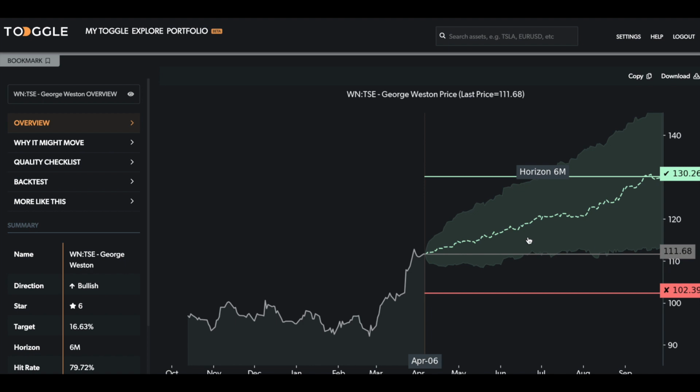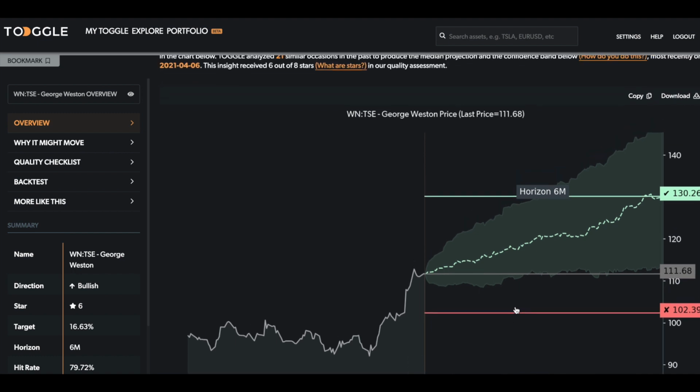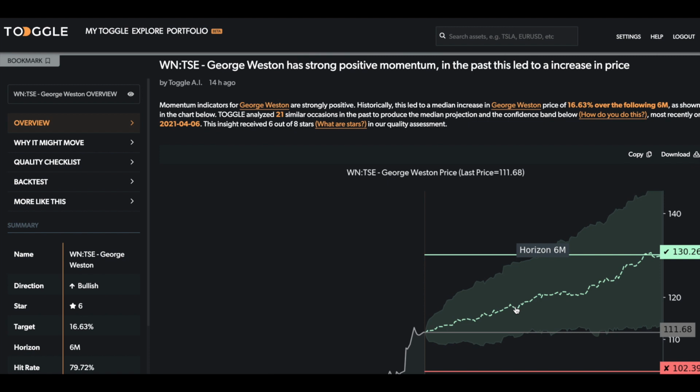As many of you know already, with a starting point of about 111.68, there is a confidence interval where you'd like to see the price generally stay, and the median target would be around 130. You don't want the price to fall out of this confidence interval, and certainly a stop loss or a revisit of the position would be worth considering at 102, this red line right here, because dropping below this line simply tells you that the pressures and drivers that Toggle has highlighted are currently being overridden by something else. The prudent thing to do is to close the position and come back at another time, unless you have strong conviction otherwise.